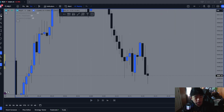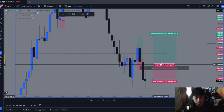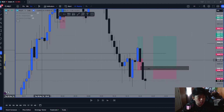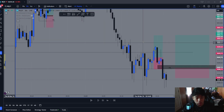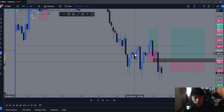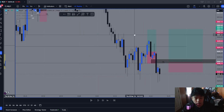Okay, so for this next trade, I took it out. Basically, what happened was we had this sell side liquidity here. Don't mind this extra stuff over here. So we took out this little internal low here. So what I did was I dropped down to the lower time frame, and I saw that we were just kind of trying to break past this. So basically, we displaced up, leaving a fair value gap.